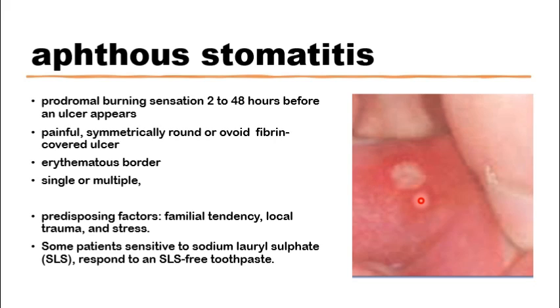The predisposing factors include familial tendency, local mouth trauma or stress. Some patients may be sensitive to other agents, including, for example, sodium lauryl sulfate, and they would respond to SLS-free toothpaste.